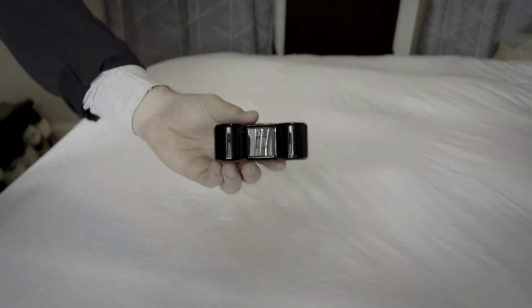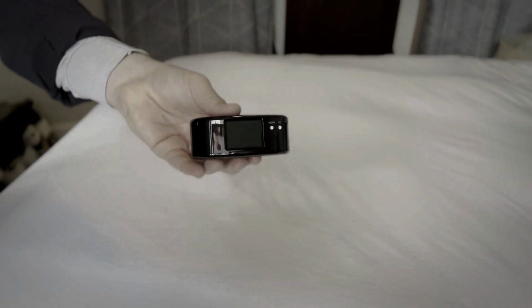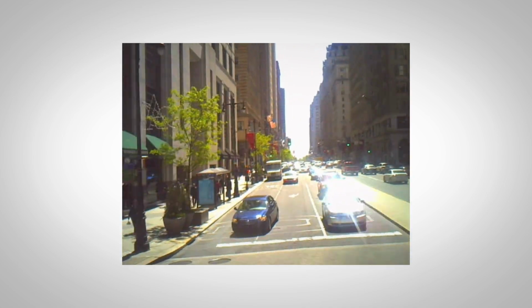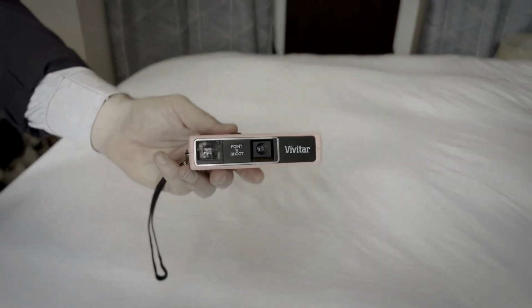I'll be bringing this toy camera, which shoots Super 8 style footage. A point-and-shoot 110 film camera.